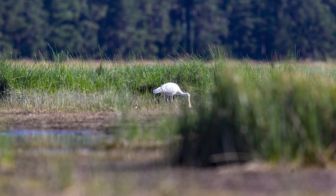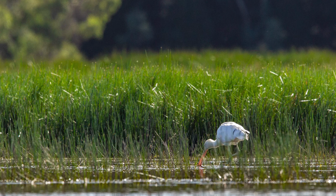So the 400 mil, I took off the, I usually have it in the canoe with a 1.4 or 1.3 extender, which gives it, well, really, your 400 becomes about 560 or something like that, which is a very, very handy focal length. And it gives you the room to get your shot and not be too close to the subject.